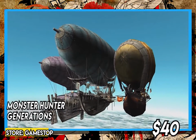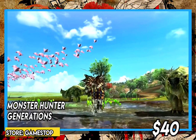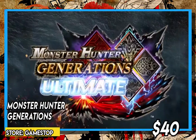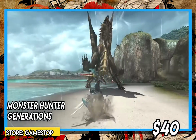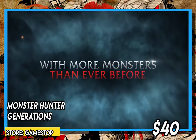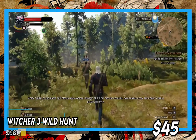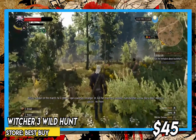Monster Hunter, $40 at GameStop. I'd skip that. Now, it might be cheaper like it was in previous years. I think it was like 30 or something if you went to Walmart on Black Friday, but $40, nah. It's going to be a big nah for me. Really enjoy Monster Hunter, especially if you have friends. Nah.